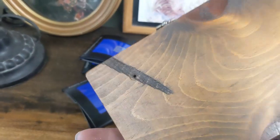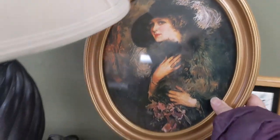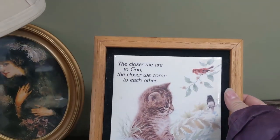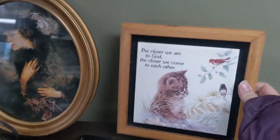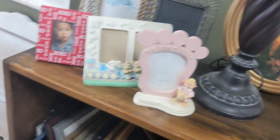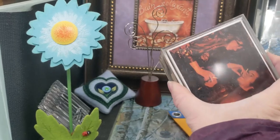Oh, I like the mushrooms. Nice vintage, classic vintage plaque. I'm definitely going to take that. She's lovely. Now this store, most of the items are not marked with a price. Some pieces are, but most pieces are not. So I'm going to have to go and ask how much they want for everything.